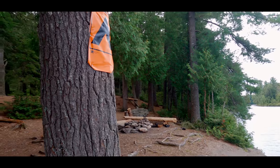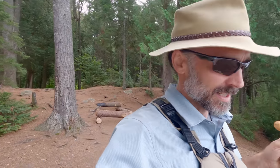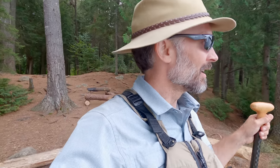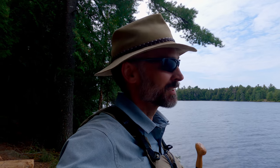All right, well, I'm on Little Trout Lake, and this is a nice campsite. I think it has everything that I like. I'll have a look around, but yeah, I'm pretty pleased so far. It's nice. Look at the view.